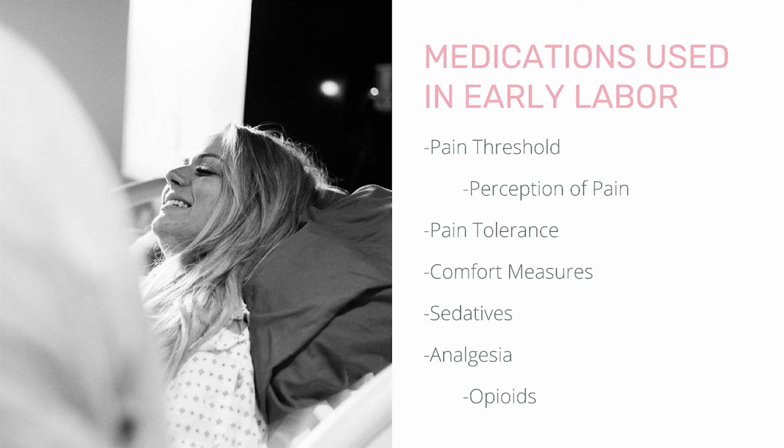So pain tolerance then refers to the level of pain that a laboring woman is willing to endure. Once this level is exceeded, most women will seek some kind of measures to relieve that pain. So some comfort measures can be used to relieve the discomfort of labor. Typically, if we relieve anxiety, this can help a woman experience the birth process and transcend that discomfort of labor. So a lot of what we would call discomfort is anxiety, and women tense up. And much of that anxiety can occur because they don't know what's happening in labor.